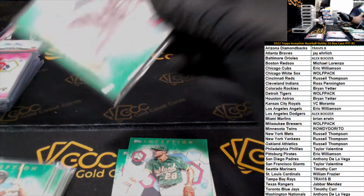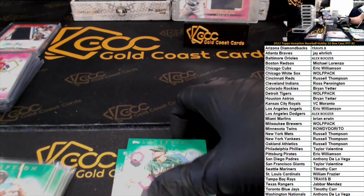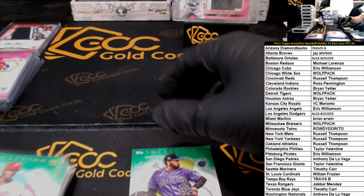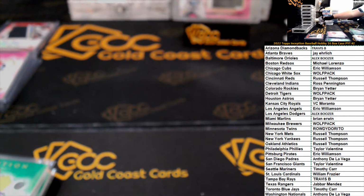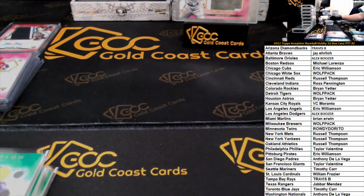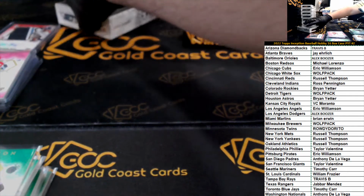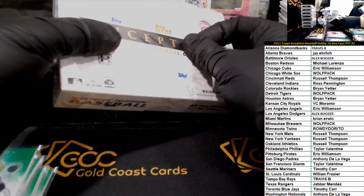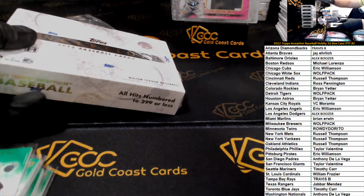So I think we're about halfway through. We're still waiting on, I think we need two more patches and a silver ink auto. So definitely looking for some more heat. Yeah, that was halfway through. Eight boxes. We have eight left. This one plus seven right here. So 1, 2, 3, 4, 5, 6, 7, 8.